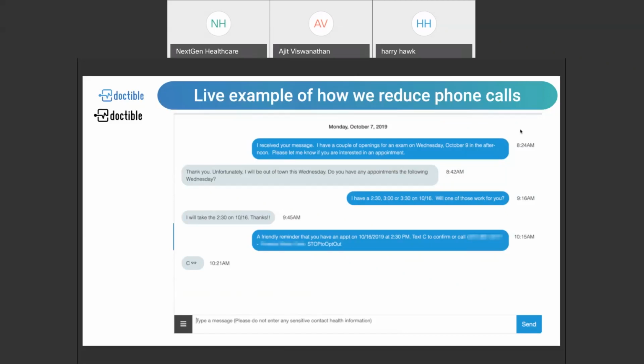And the great thing about texting is, in the industry, we call it asynchronous communication. What that means is that if the patient made a phone call, both the patient and the staff had to be on the phone call at the same time. That means that you can only handle one patient in one phone call. So it's synchronous communication. They both have to be in sync. Whereas with texting, it could be that the patient sent the text message at 8:42, and the practice can respond to the text message at 5:10, half an hour later. They don't both have to be on at the same time. And that's the reason why it's called asynchronous communication.